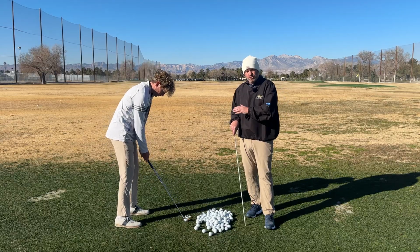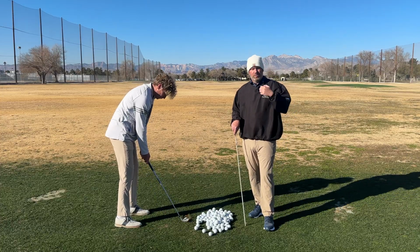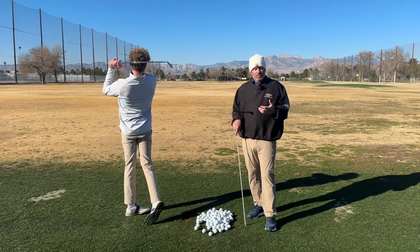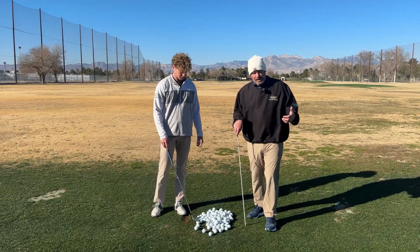He has a neutral grip, but he goes in and he adds flexion as he's going back. And then in his transition, he really flexes it out to get that toe curled down. Now, that flexion move also gets the shaft to shallow beautifully, so he can use his body the whole way through to get that club back out in front.